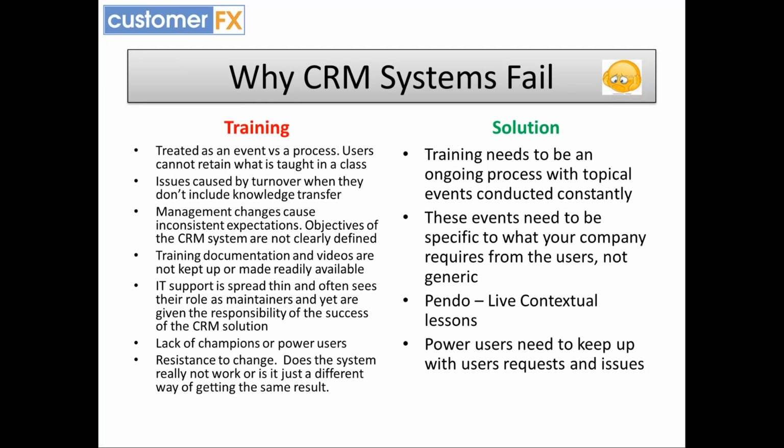Then power users need to keep up with user requests and issues. We also think it's very important that the problems and issues users are having with the training don't fall on deaf ears and aren't ignored or left for users to figure out on their own, like go Google it or whatever. So it's really important that you always have a power user available as the first line of help for your users.